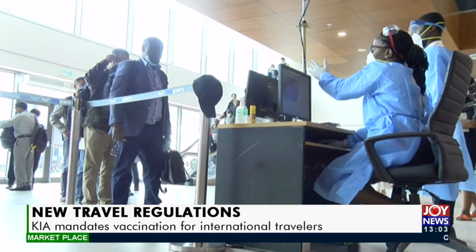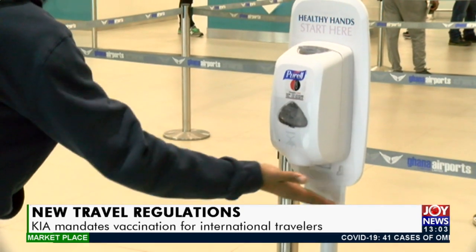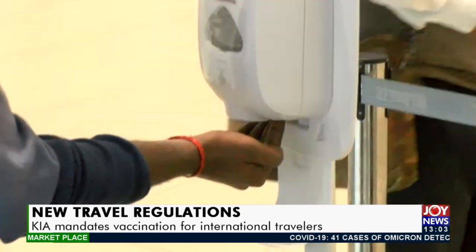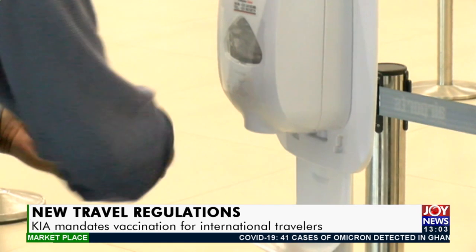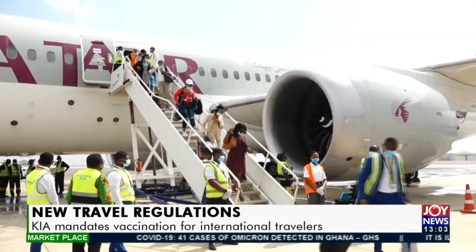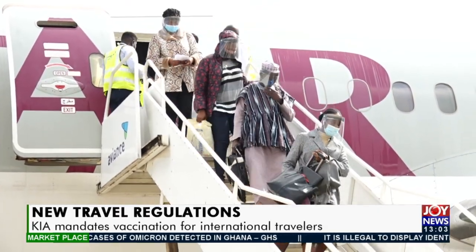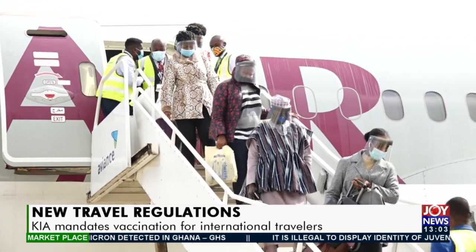This is one of the tightest restrictions ever introduced at the Kotoka International Airport amid the global pandemic and the resurgence of the Omicron variant. Airlines who fail to comply will be surcharged $3,500 per passenger upon arrival at the Kotoka International Airport.